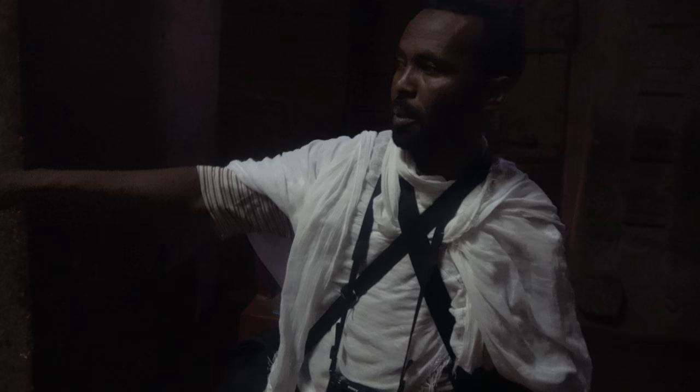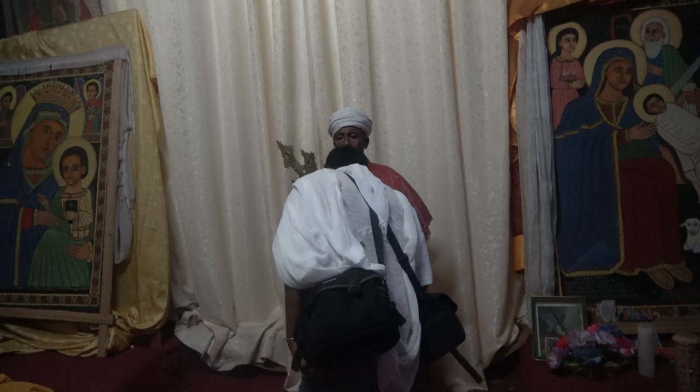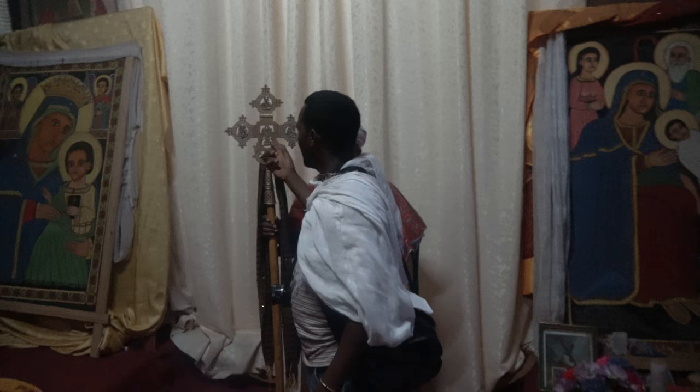So now I can take a picture here, this processional cross, where the priest supports the cross here, and at the center part, this is Archangel Gabriel, Saint Mary with her beloved son, Godhead, and Saint George.